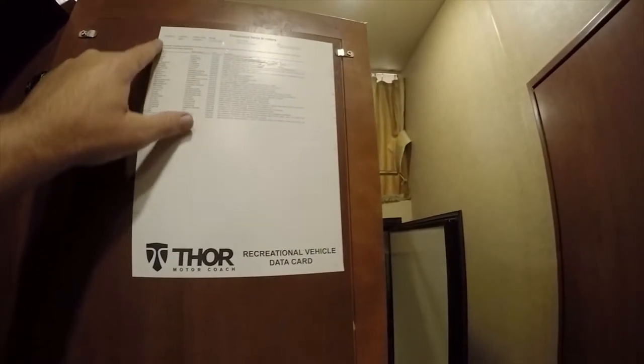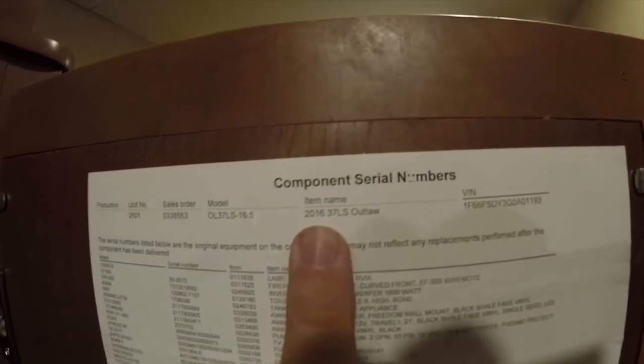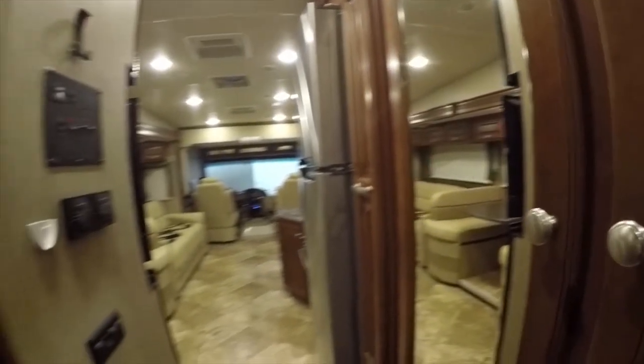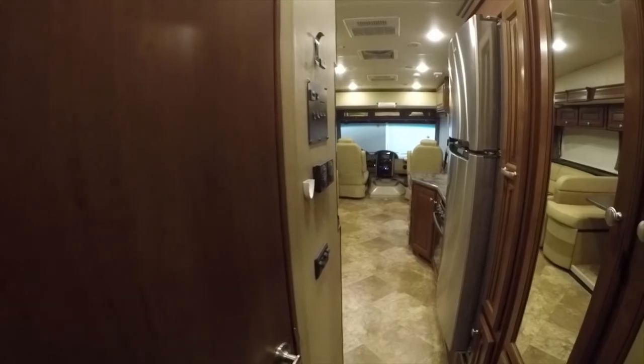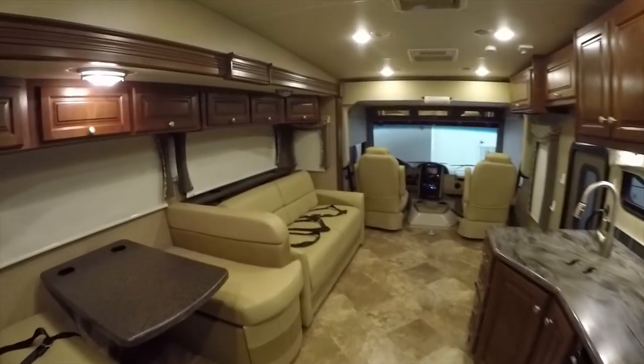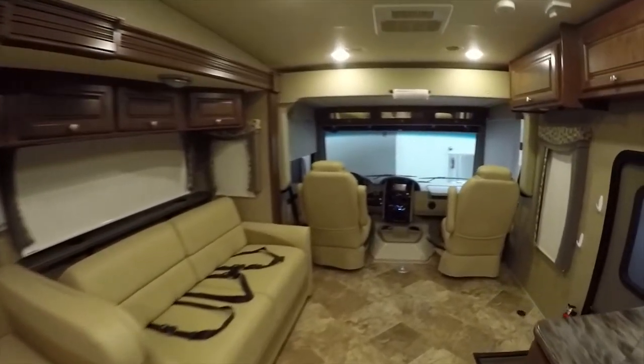I'm gonna include a picture of this. This is all the specifications and the equipment that came new with the coach. Right there, it shows the VIN number. 2016 37LS Outlaw. The vehicle data card. A lot of times those disappear, the adhesive comes apart, but because I think this RV was indoor stored and kept nice and protected from the elements, that's still here, it still looks like a brand new coach.